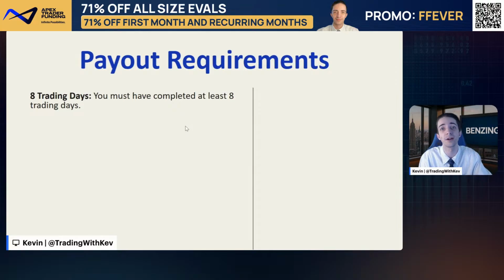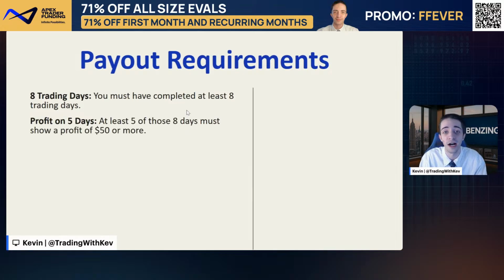This is not in a row. You could trade 3 days, take off 3 days, trade another 5 days. You could trade 1 day on, 1 day off, 1 day on. It does not have to be consistent. You just have to be consistent in your profits and your losses. Profit on 5 days, so at least 5 of those 8 trading days must show profits of $50 or more.